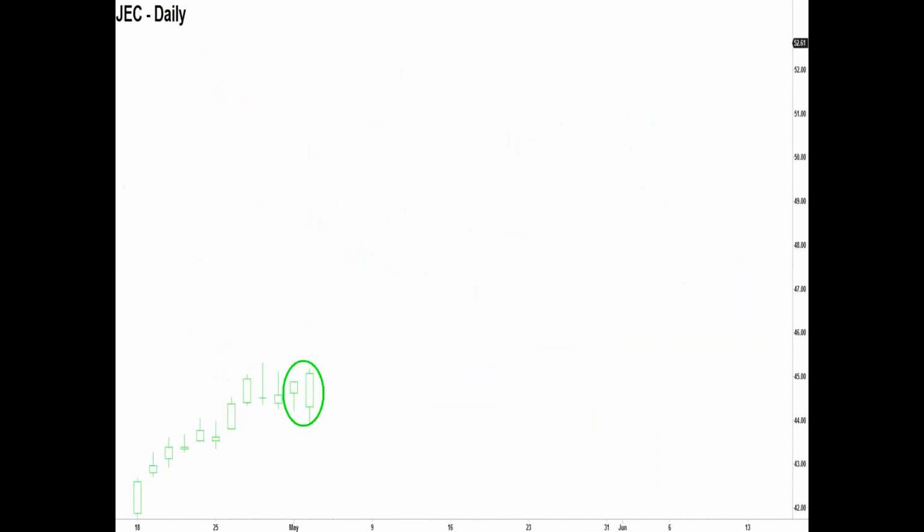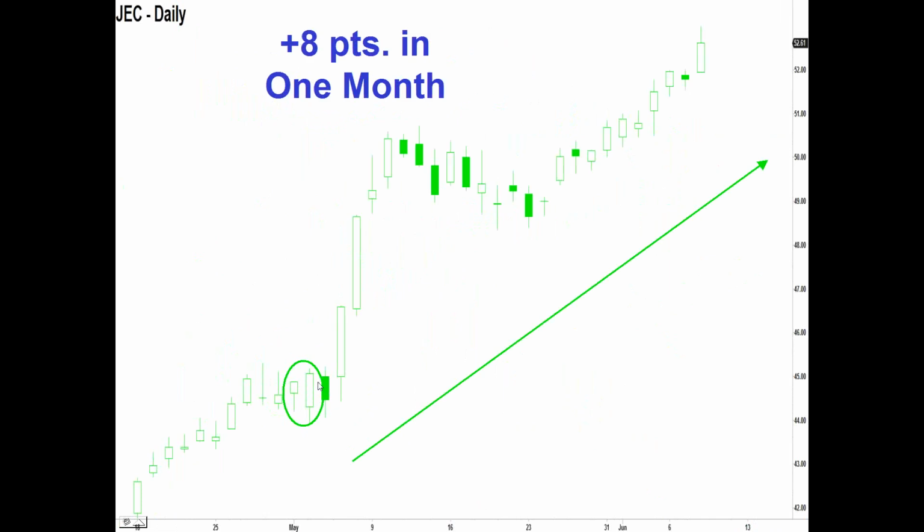How about JEC? We talked about this earlier. Now here is your bull pattern. It's confirmed by the Pet Dee. So you see the stock goes up 8 points in just 1 month.